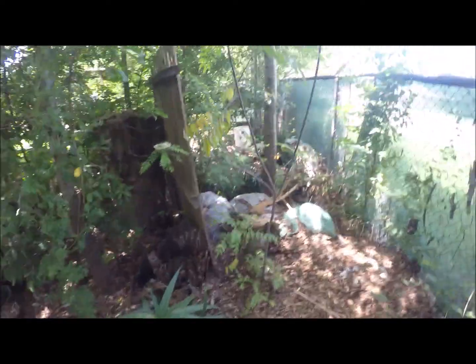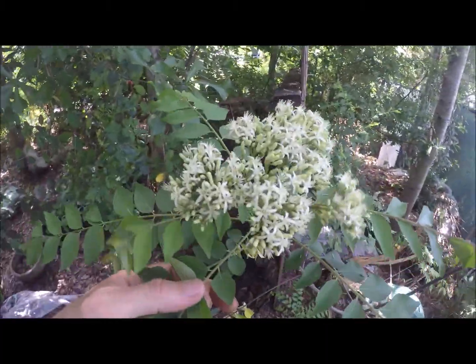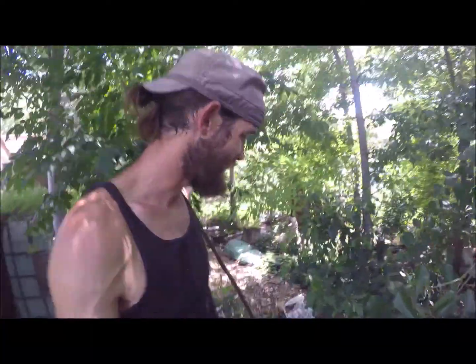This guy looks happy. So my curry plant was scorched out in the sun and now it's flowering. How often do you get to see curry plant flowers? Not often. It's pretty cool.